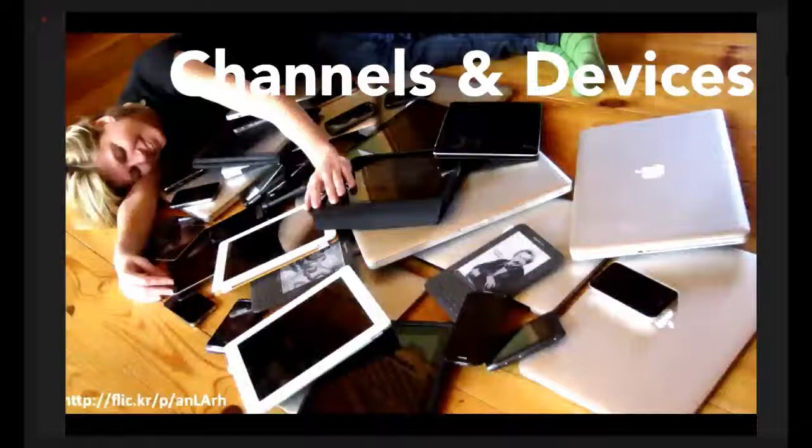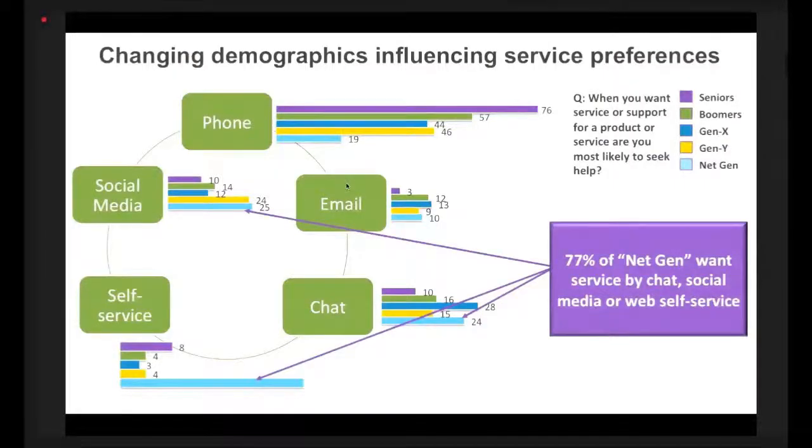Okay, now I want to talk about channels and devices. So the NetGen, the new kids on the block coming through, 77% of those guys want service by chat, social media, or web self-service. Seniors and boomers, I don't count myself as a senior, but you know, the older guys, they absolutely love the phone. So it's changing, and it's changing every single year. And chat, social media, web self-service is increasing, increasing, increasing.